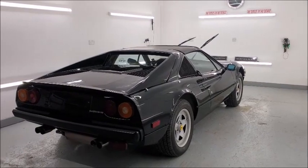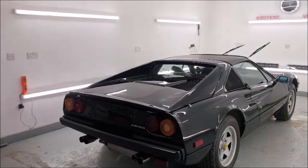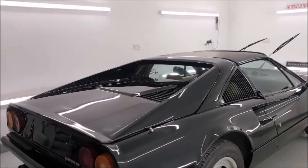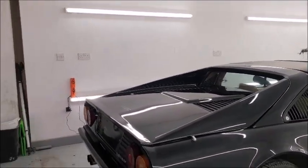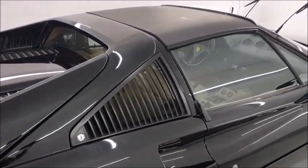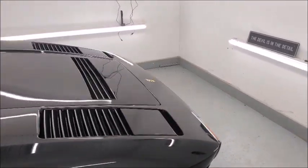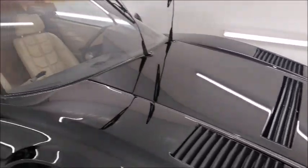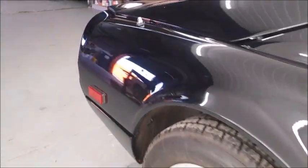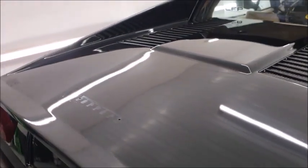This week we've got this little treasure that some of you might like. It's a Ferrari 308 GTS and it's coming for some cosmetic restoration. The car is going to be repainted in a year or two to get it back to as perfect as possible, but for the time being we're just going to see what we can do to freshen this up. As you can see, it looks quite glossy and quite nice, but it has got its issues.